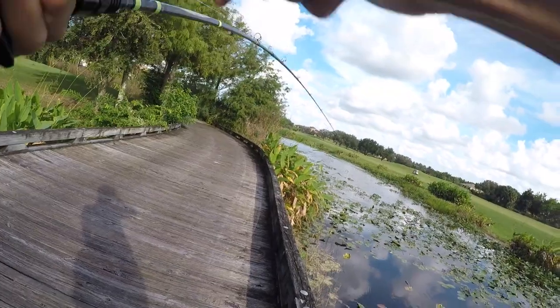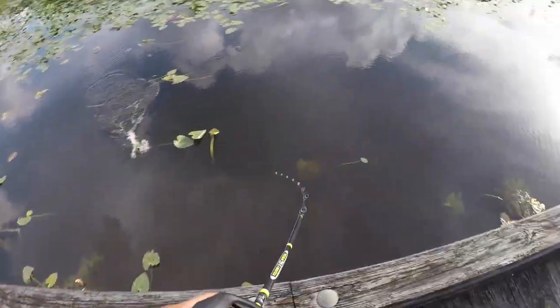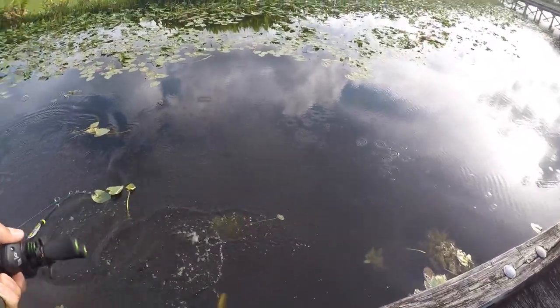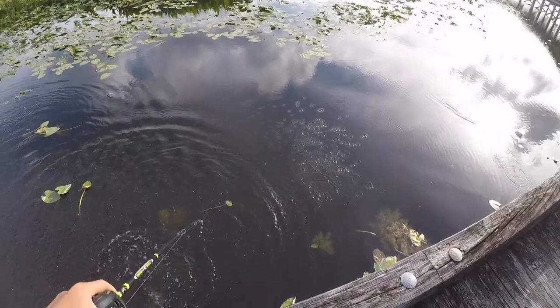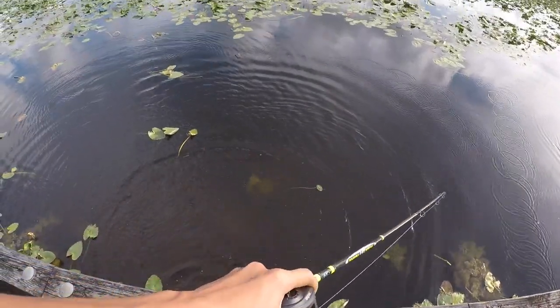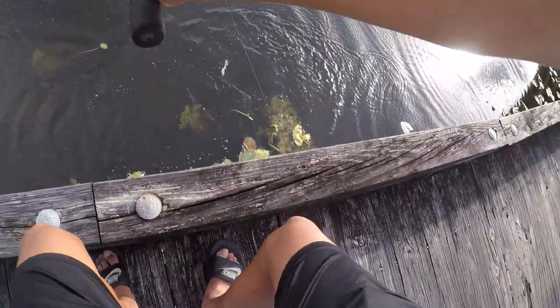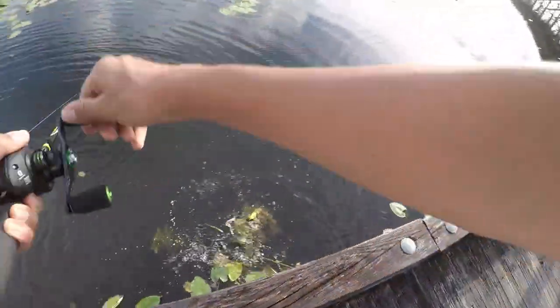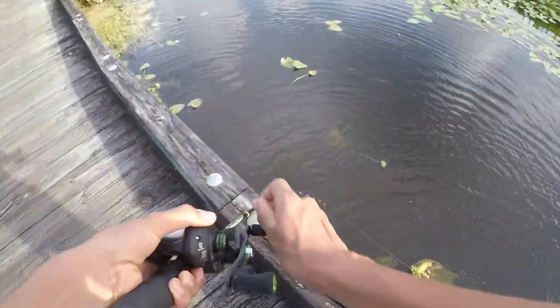Fish, big, good fish. Oh, that felt so big. It's a decent one. Dude, when I set, I thought it was huge. That's still a good fish though. It's like a 2. Oh, he's mad. Oh my gosh, he's mad. Oh my, what the hell? All right, I gotta get him up. He's gonna snap me off.